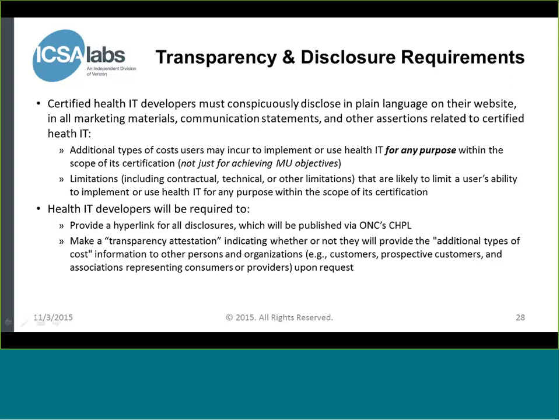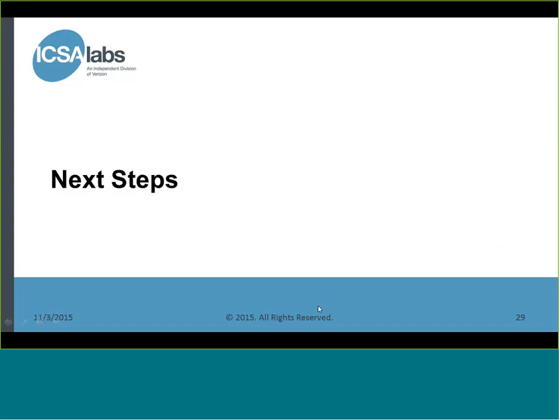In addition to that hyperlink, vendors or health IT developers will also be asked to make a transparency attestation indicating whether or not you will provide additional types of cost information to other persons and organizations upon request. So again, this is another attestation item, whether you will or won't provide this additional type of cost information to folks upon request. Next slide, please.